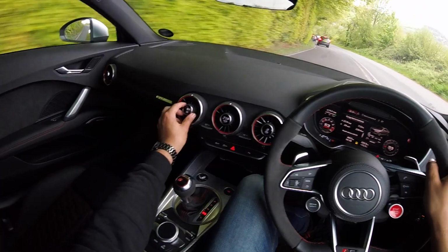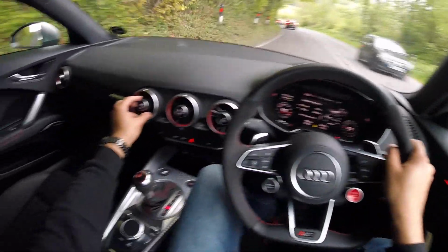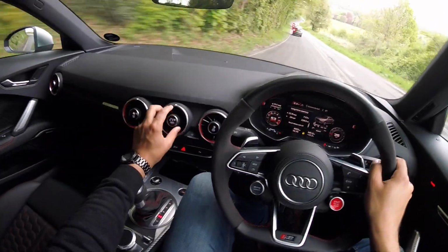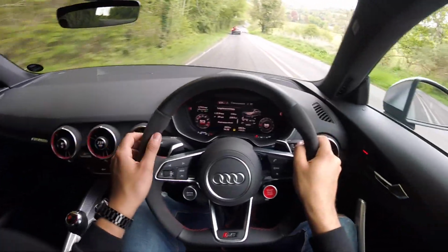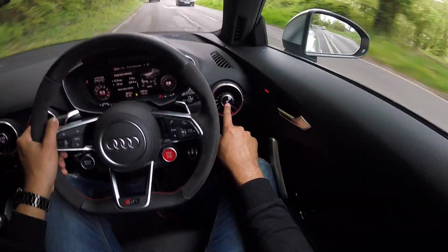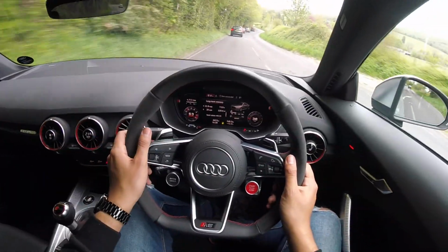So that one, you can change how much you want the aircon. You can change the blower speed. That is your temperature, and then that's your other settings. You do get heated seats as standard, so that's just there, like so. Hopefully you can see that, and you have one for the passenger, of course.